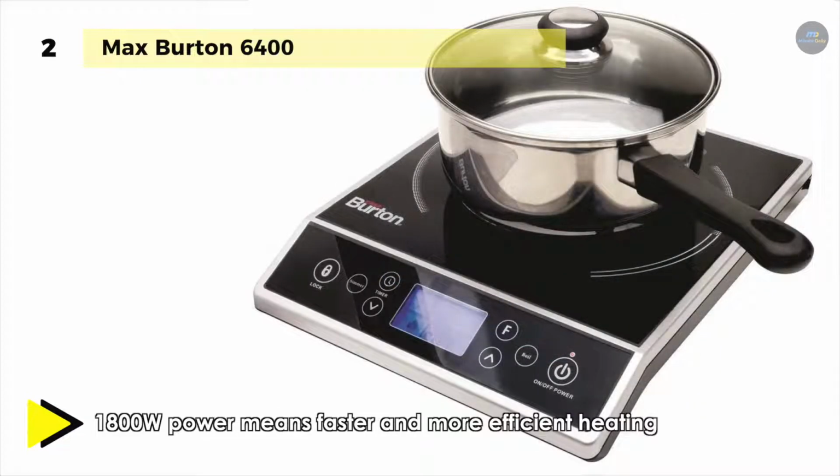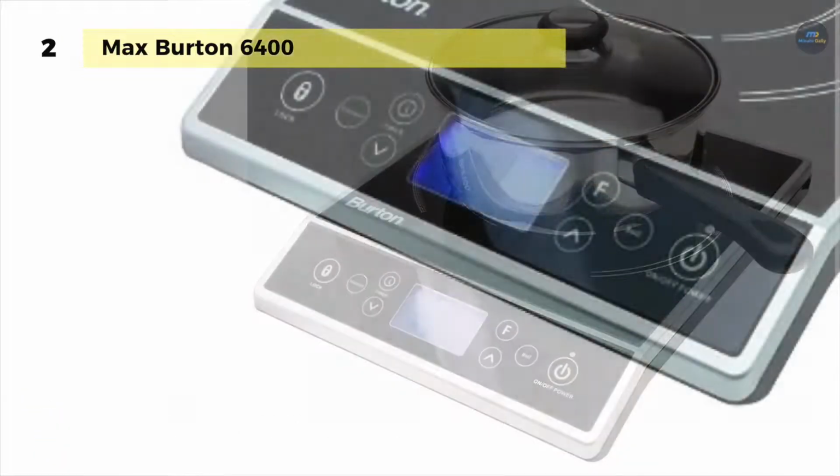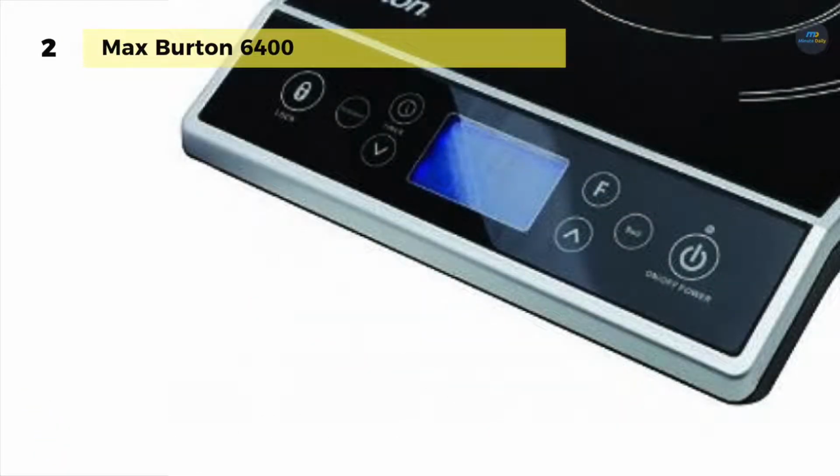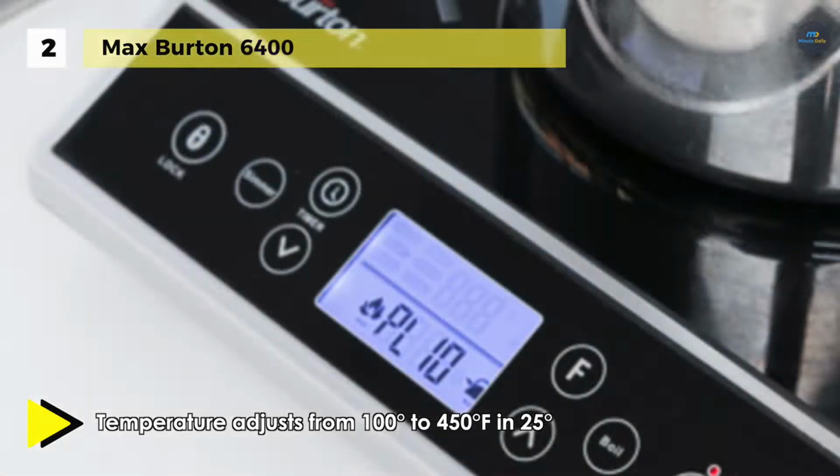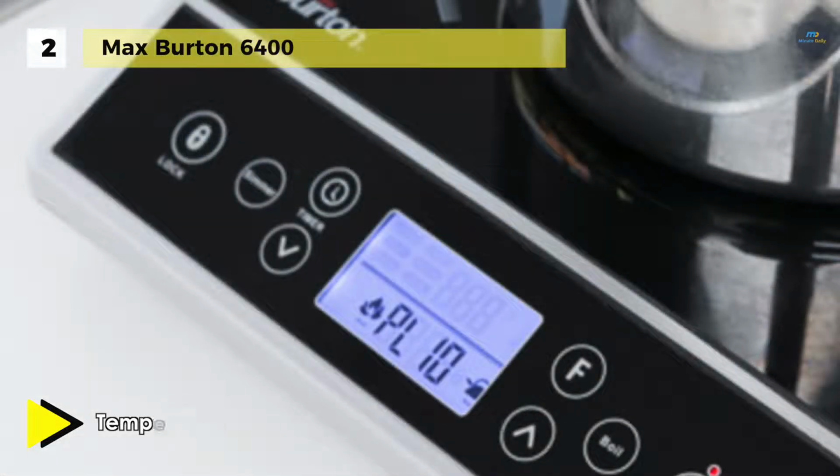Besides, the timer allows you to program a setting to run up to 180 minutes, and after time is expired, the cooktop will automatically shut down. Moreover, it will automatically shut down on a short circuit, over voltage, or overheating, and has 10 heat mode settings. On the other hand, it provides 15 temperature mode settings in 25-degree increments and has a 180-minute programmable timer.